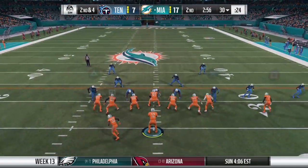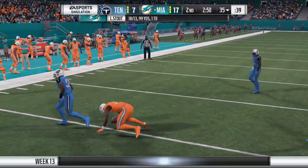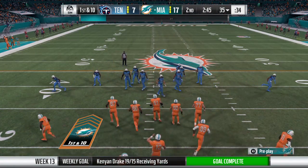All right, here we go. Out of the gun, they'll look to throw. He dumps it off to Drake. And he's able to take this one up to the 35-yard line. It's a pickup of 6 and good enough to move the chains.